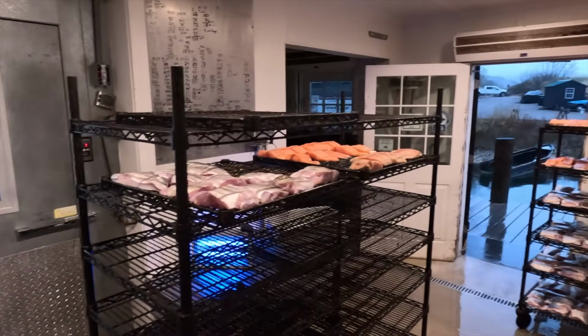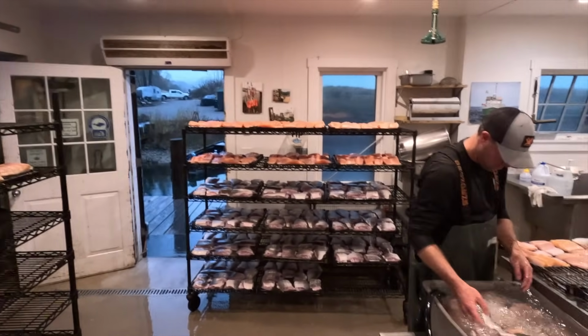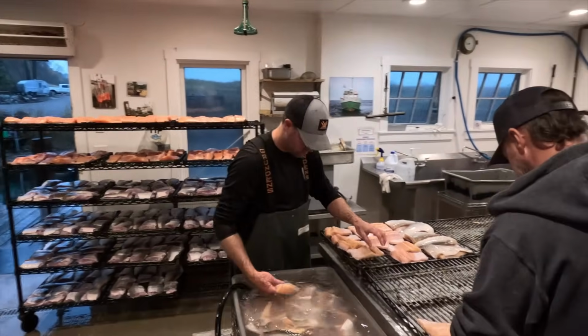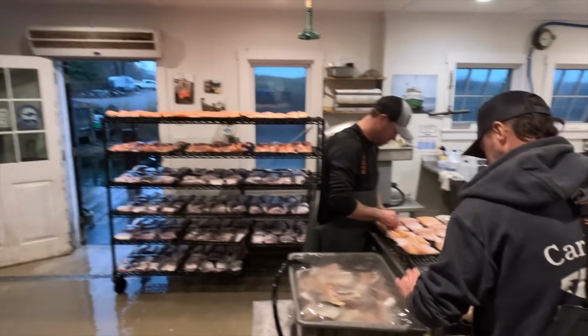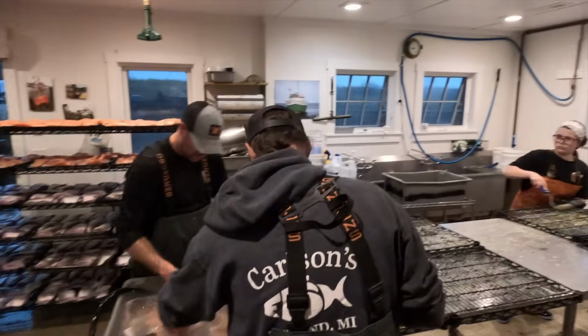Another early morning at Carlson Fishery. Co-owner Mike Berta and Nels Carlson, the owners at the table here sorting out the fish. That always gives you confidence in the product. And a right-hand woman over here.